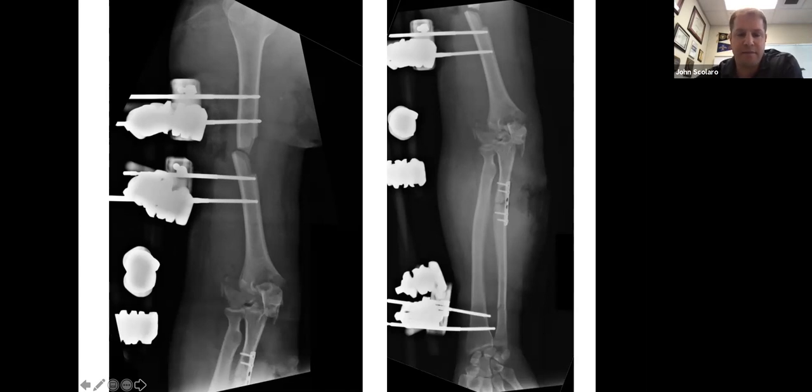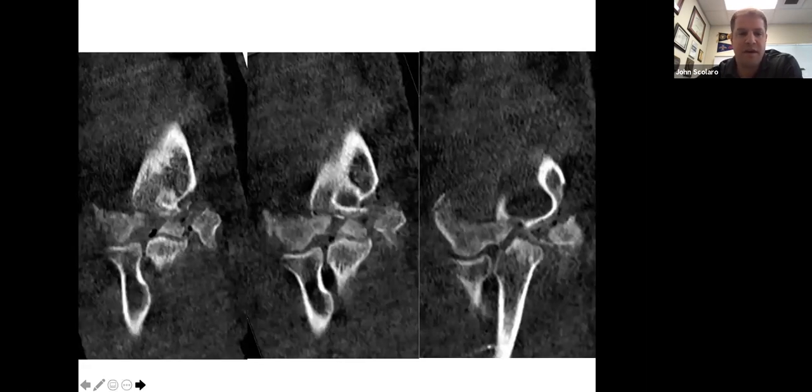And then Monday morning came around and she was stabilized, and she had gotten her subtroch fixed, and her pulmonary issues were much better. And then this is what she has. And so this is her CT scan of her articular surface. And again, I know CTs are not very helpful, but the take home message here is that it's comminuted.